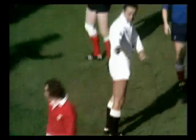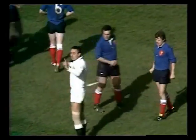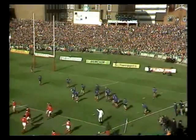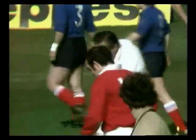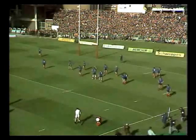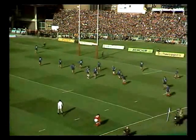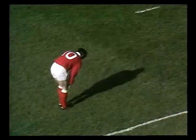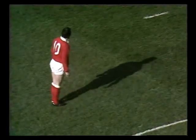Referee Alan Welsby giving the option of the double penalty. And Phil Bennett quite happy to take the kick back to give himself an angle. He could have taken it much closer to the French line. But the chance for Phil Bennett to put Wales into the lead.